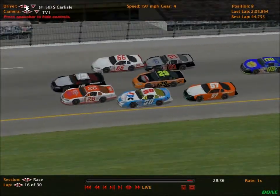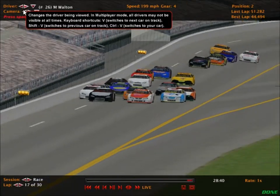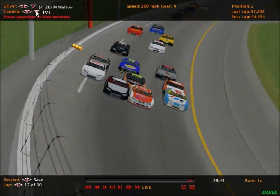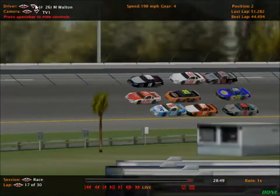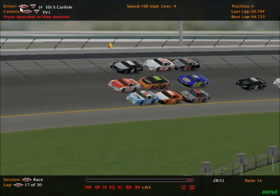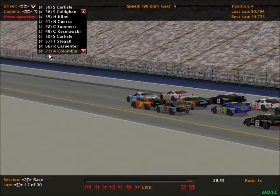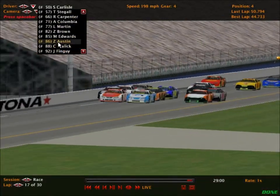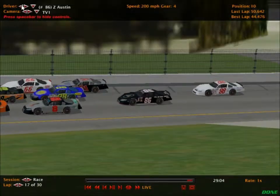Let's see the speed here. Crossing the line, they were at 198. That's how fast these cars are going. These little late model cars. Here they go into turn 1 again. And it's Carlisle with Theo Stiegel and Jeffrey Howe. And there's Zach Austin. And Pacioli, 2 cars that looked were having a little trouble keeping up last run. And now they're in the race for the win here.